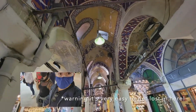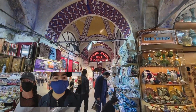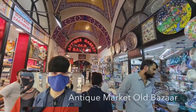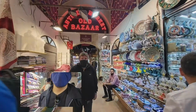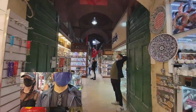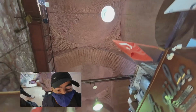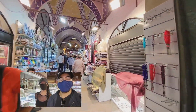Here's the antique bazaar sign. Okay, into the old bazaar we go. Look at the ceiling. Go back this way. Oh, you don't want to go in there? No, we'll go down the main bit there. Can I go in front? Yeah, sure. Right.